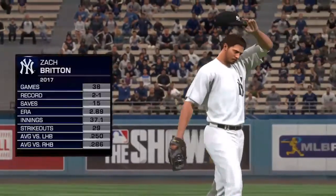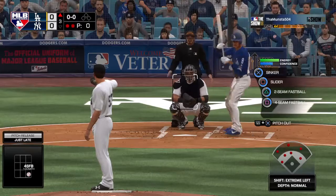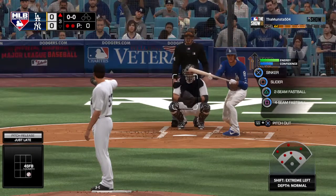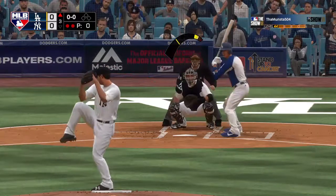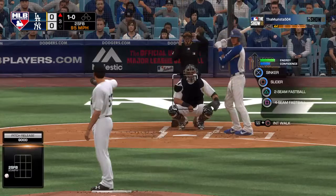Zach Britton is going to come on to pitch here, and in just the 3rd inning, you have to think he'll be asked to eat some innings. From the stretch. And this is taken outside for ball 1.